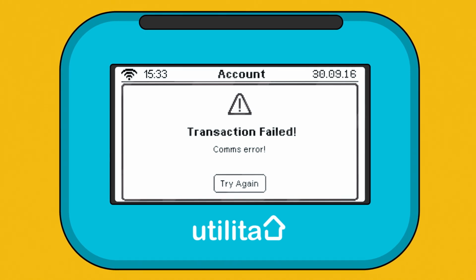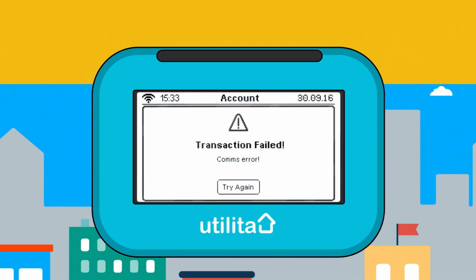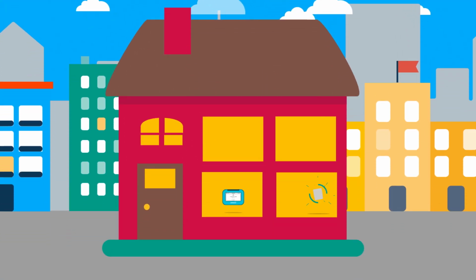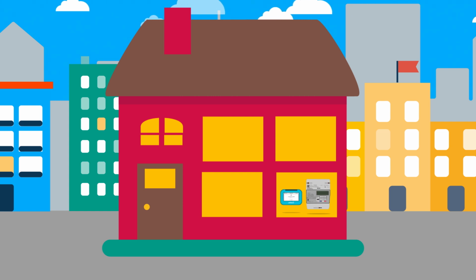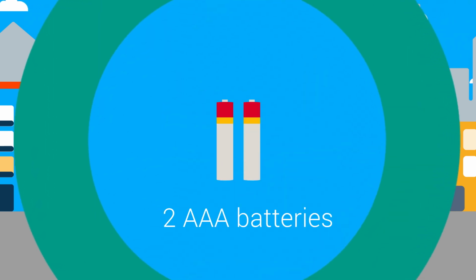Transaction failed, comms error. Your in-home display has not been able to communicate with your meter. Before trying again, to improve the metering system's communication, move your in-home display closer to your electricity meter, even if it's a gas top-up. In order to move your in-home display, you may need to insert 2 AAA batteries.